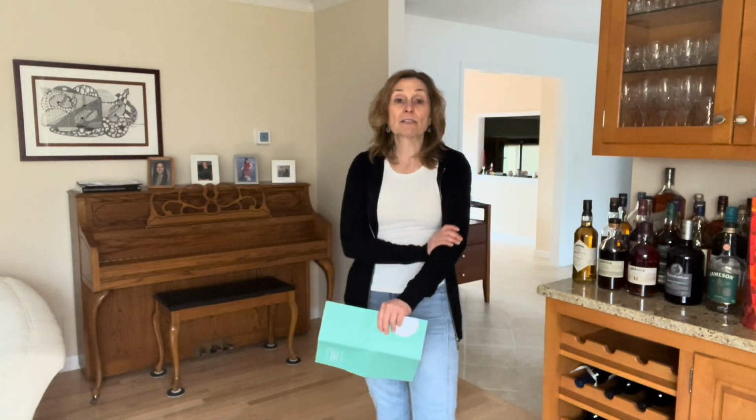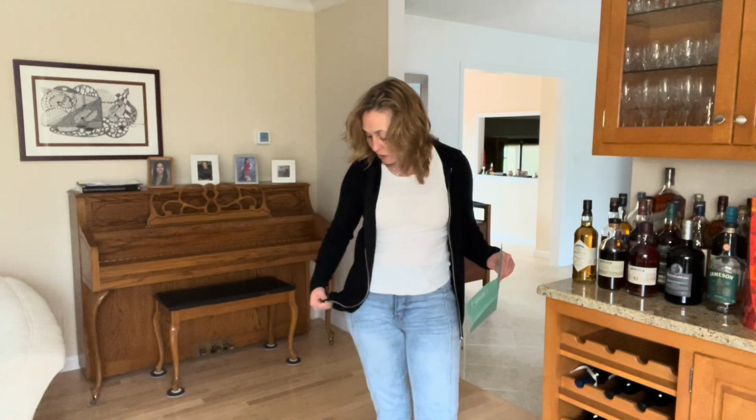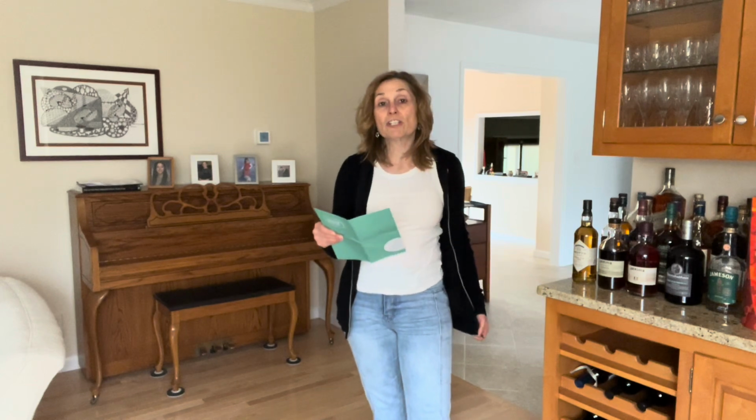So, obviously that didn't work out, but I am considering this black cardigan because I don't really have anything like it. I do have a black cardigan, but it's a little bit nicer. This is one more casual that I can just throw on and wear with jeans and whatnot. I think this would be a good addition to my wardrobe, so I'm seriously considering this one.